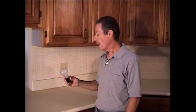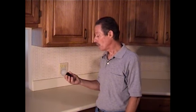To top it all off, only 35% of the energy being produced by the power companies gets to be used in the home. The other 65% is lost in transmission and inefficiency. And who do you think pays for that? Right, you do.